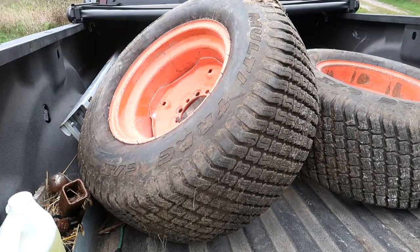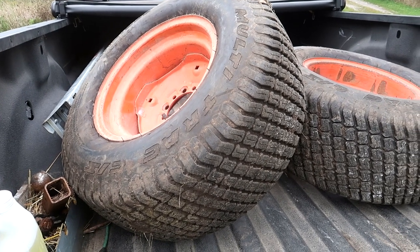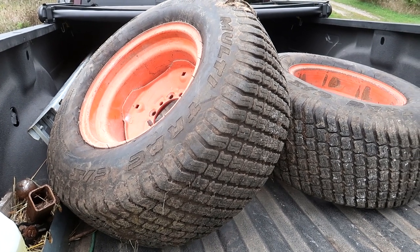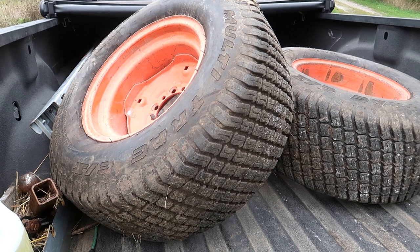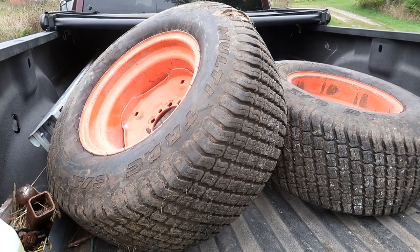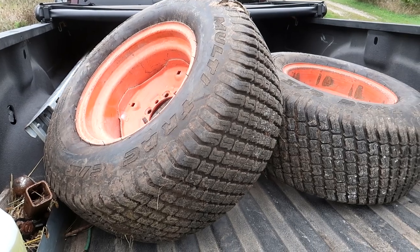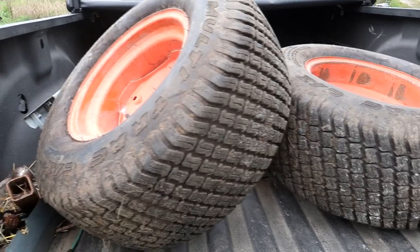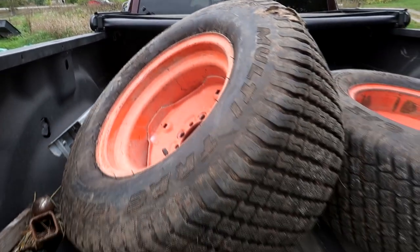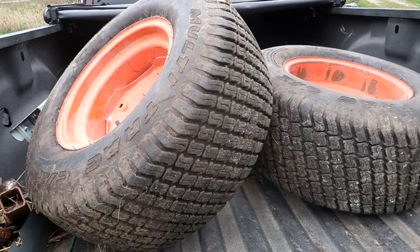I also picked up some tires for my tractor. The front tires of my tractor are bald, and they're made for sand rings and stuff. But winter's coming and I need front tires that will grip the snow, and these will grip the snow. So I picked up those today.